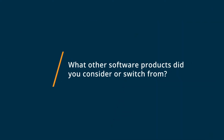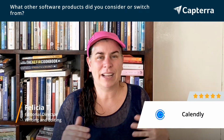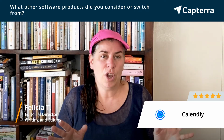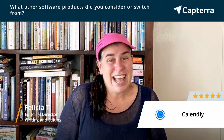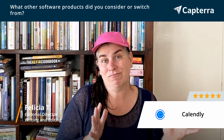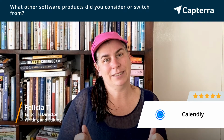Before Calendly, here's the thing. I was one of those people that would make appointments with like a million emails or text messages trying to find a time. Hey, does Tuesday at 3 work for you? No, what about Tuesday at 2:30? So I didn't really have an actual scheduling solution before I started using Calendly. So I went from a million emails to one link.